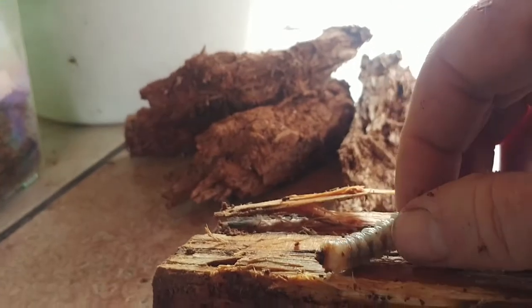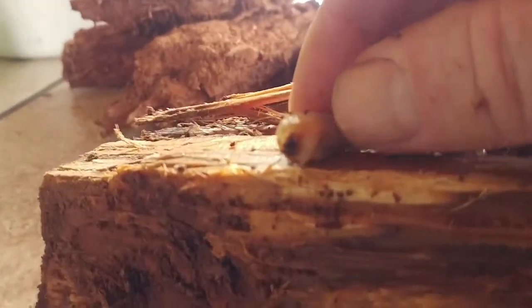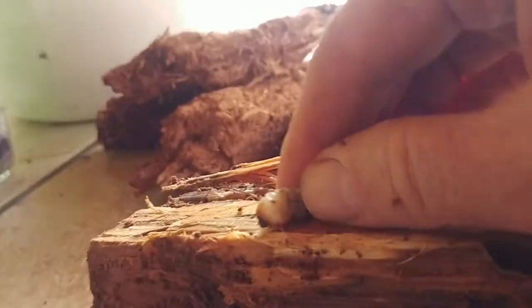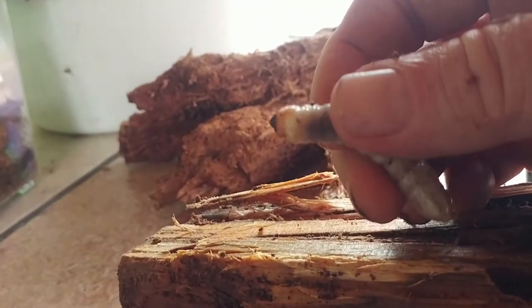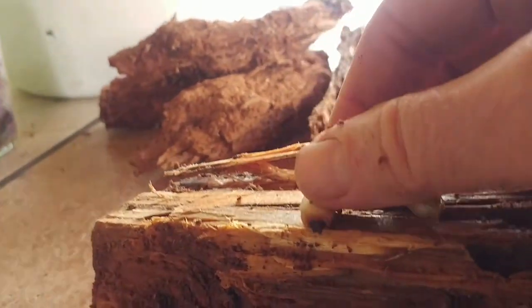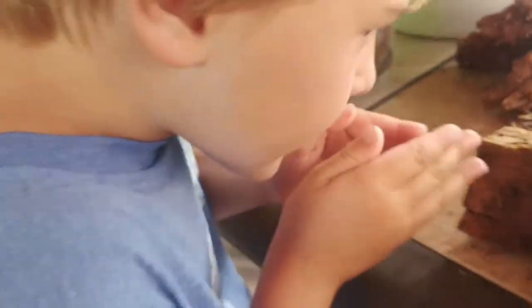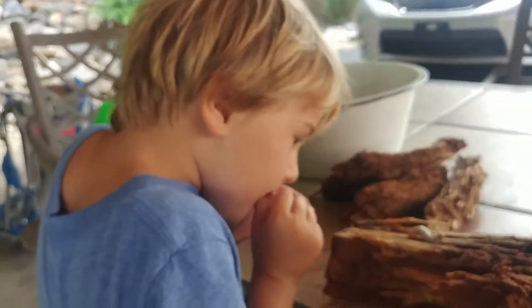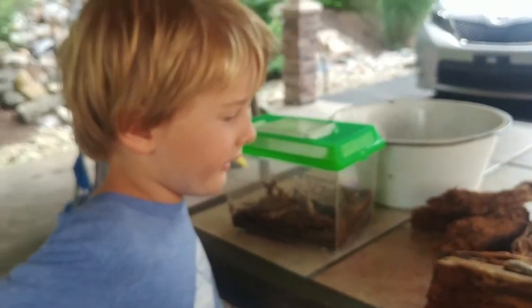Whoa, come here, you. And let's see if we can look closely at his head, Henry. What do you see on his head? Just a chopper thing that chops wood up. Do you see the little jaws? Little things that chop wood up? Yeah, little jaws, and it looks like a beak that chops wood. That makes holes for him to live.